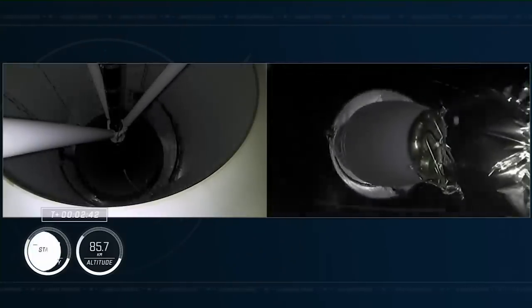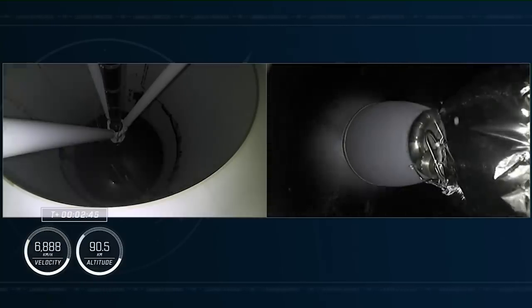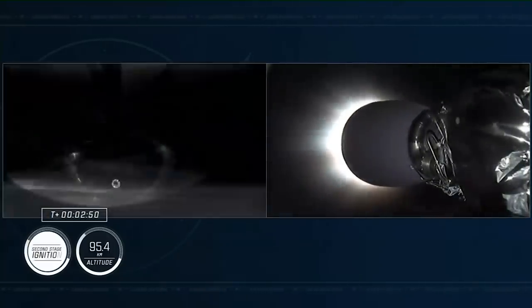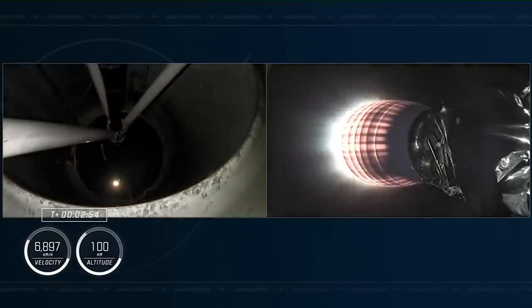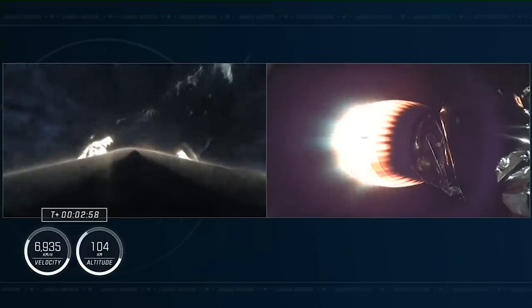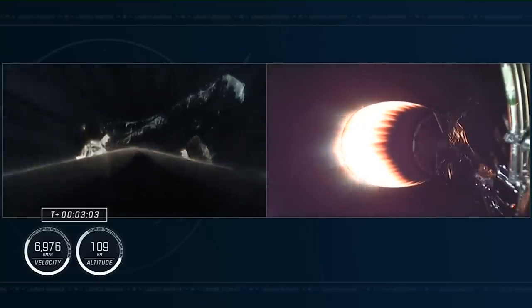Two Alpha. Copy, two Stage Alpha. Separation confirmed. There you can see on your screen confirmation of stage separation as well as ignition of that second stage engine. Second stage is now carrying the Crew-6 astronauts to orbit.